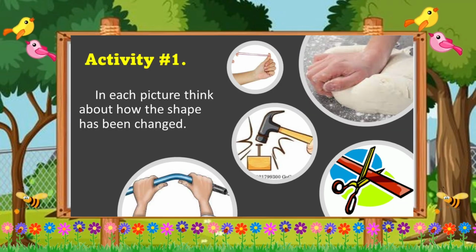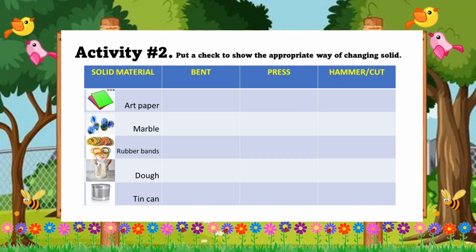Let us have activity number 1. In each picture, think about how the shape has been changed. Write it on a sheet of paper. Let us have another activity. Put a check to show the appropriate way of changing the solid. I will only give you 3 minutes to finish the activity.